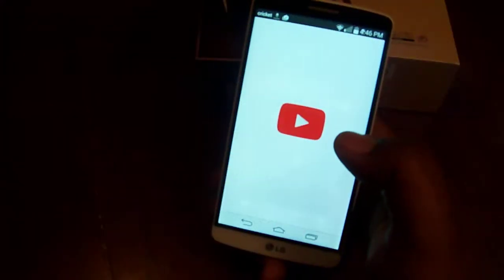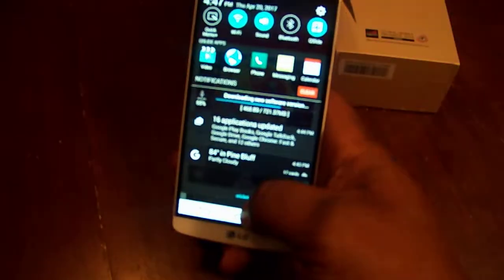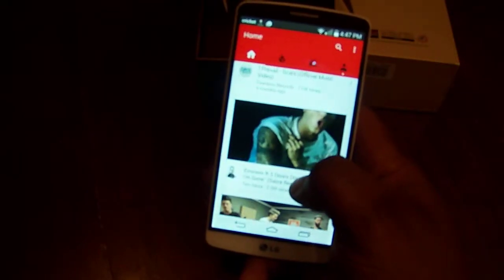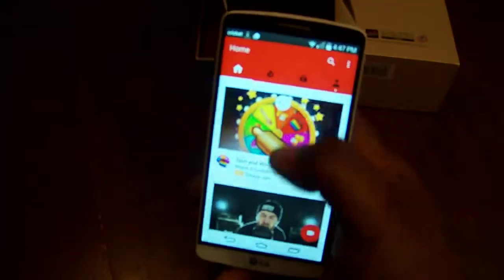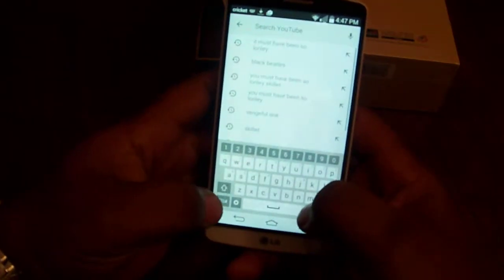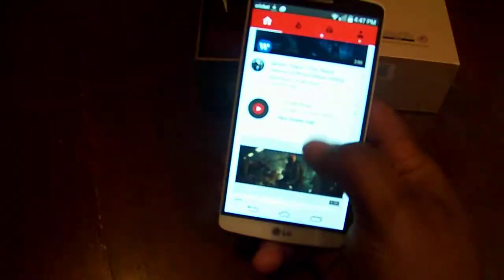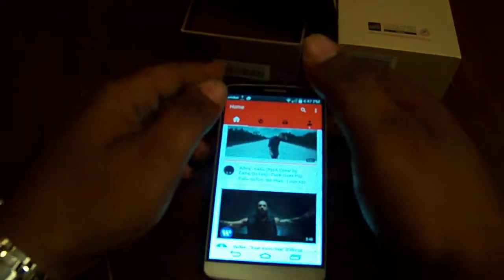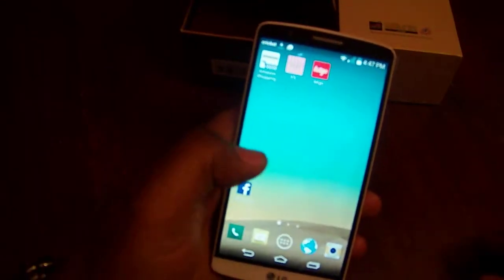Let's go to YouTube. So I'm on Wi-Fi. My software almost done downloading. See, it's real fast. Ain't no lagging. And this phone is 3 years old, guys. Look at it. Still going. I might just switch to this and get my wife the S6. I might do it. But, guys, that's the LG G3. Good phone, even though it's 3 years old.